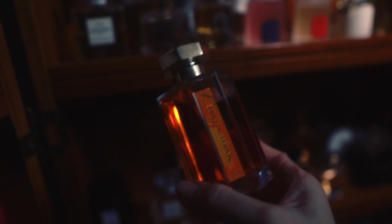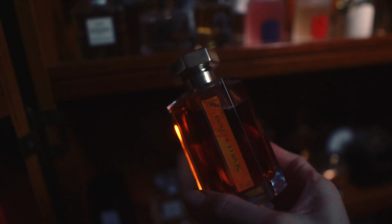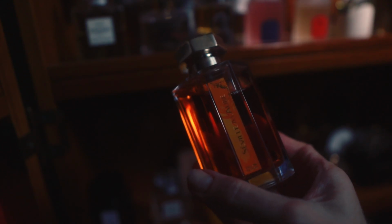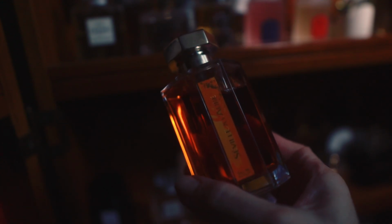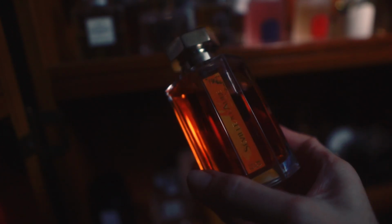Sevilla Lobe, also by L'Artisan Parfumeur. This is an interesting honeyed orange blossom. It's got a very waxy feel to it and it's not one that I tend to wear in the warmer months. It's quite heavy and dense. But I like it because it's very interesting and it's an orange blossom fragrance that isn't super sweet or weighed down by vanilla notes like a lot of other orange blossom fragrances are.